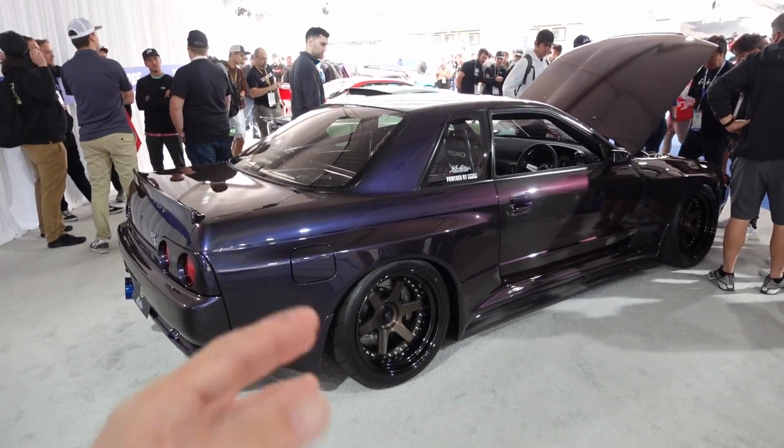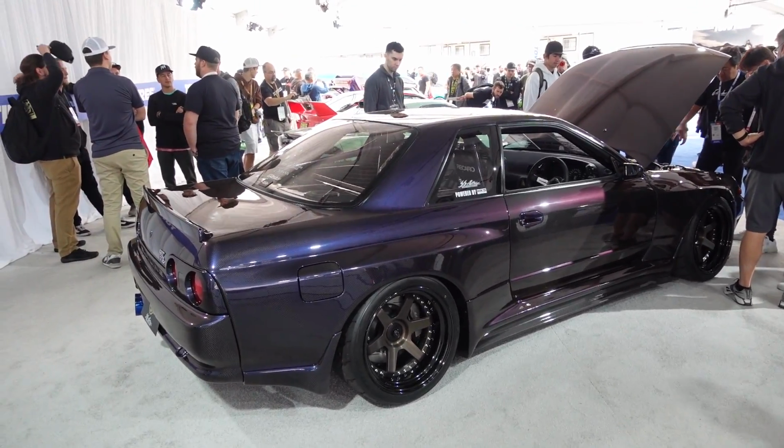Okay, next up we have the car that everybody's been talking about and that you guys have been wanting to see, probably here at SEMA. Like I said, Sakamoto-san from Garage Active brought another car here from Japan. Spent all year building this thing. Let's take a look at it because it's even crazier than last year.